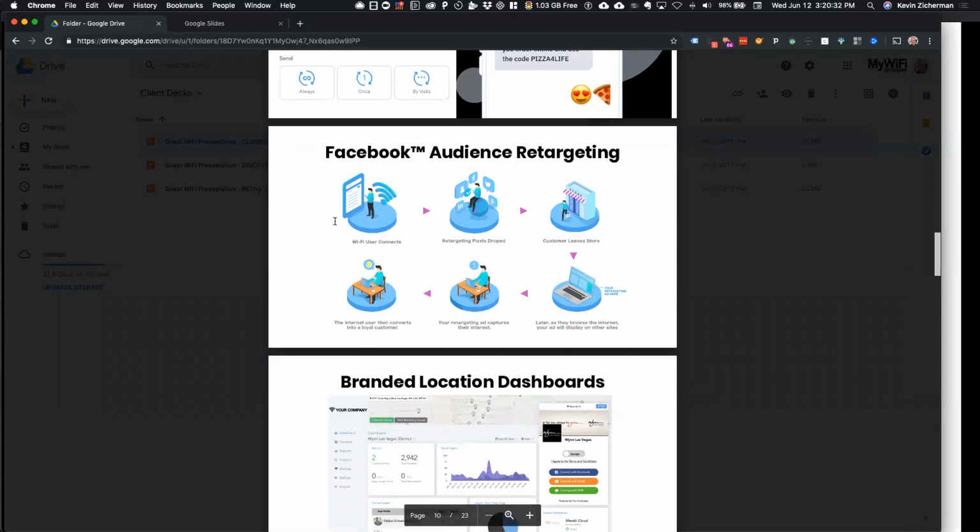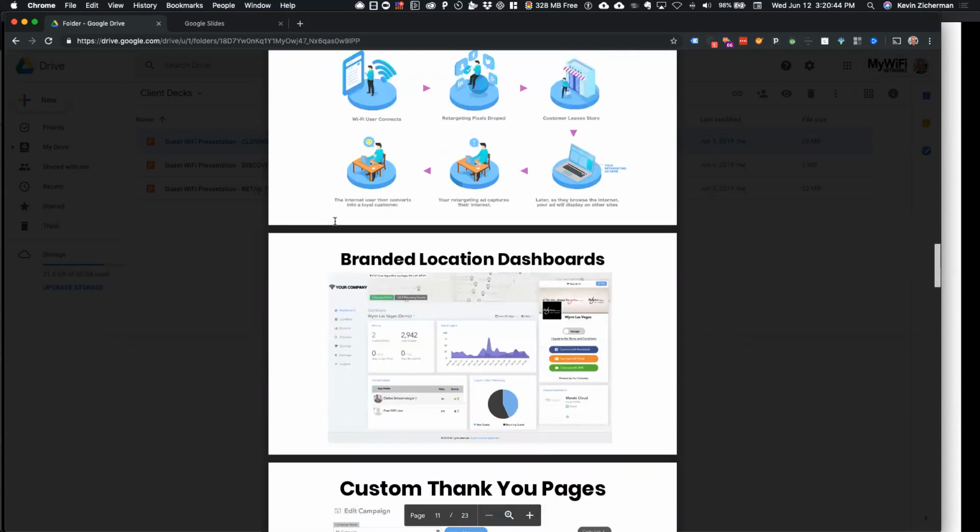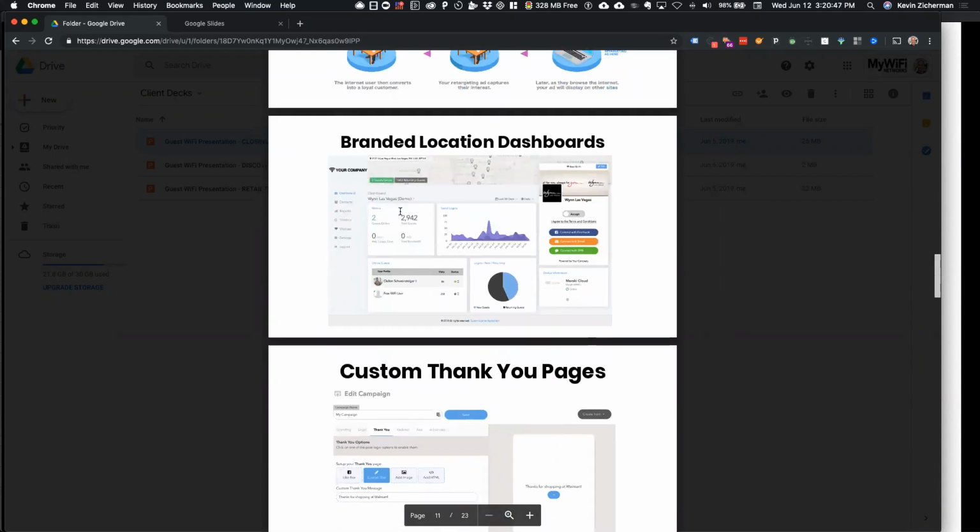You don't necessarily want to do it on the first presentation, but the second one is definitely important because you want to let them know that you're going to build an audience from everybody that connects to Wi-Fi, and you'll be able to retarget them after they leave your locations. That's huge. All these, I should mention as well, are animated GIFs.